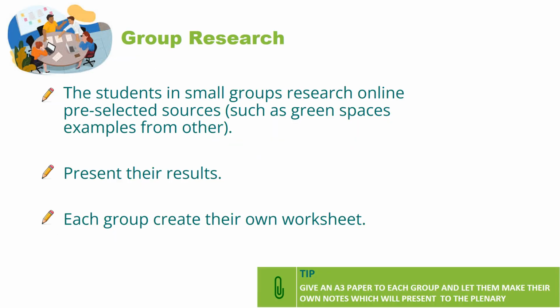Then students are divided into small groups and conduct research using pre-selected online sources to explore examples of green infrastructure and sustainable spaces from different parts of the world.